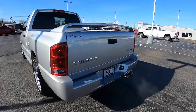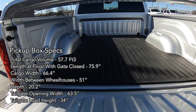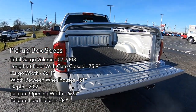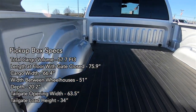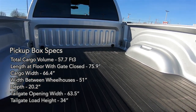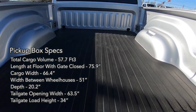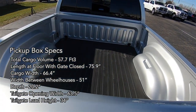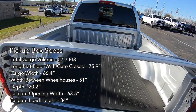Alrighty, the pickup bed, down to brass tacks. What you see is a 6 foot, 3 inch pickup box with a total cargo volume of 57.7 cubic feet. The cargo box dimensions are, it features a length of floor with gate closed of 75.9 inches, a total cargo width of 66.4 inches, width between wheelhouses is 51 inches, with a depth of 20.2 inches. Tailgate opening width is 63.5 inches with a tailgate load height of 34 inches.